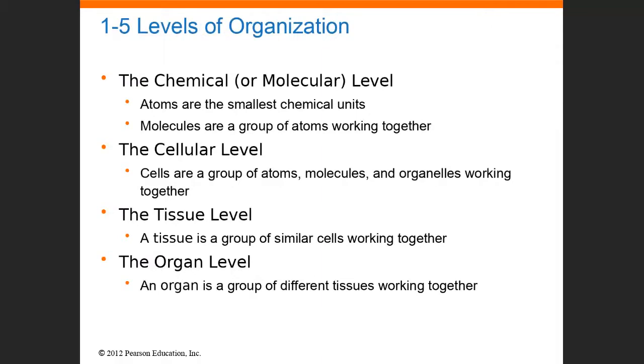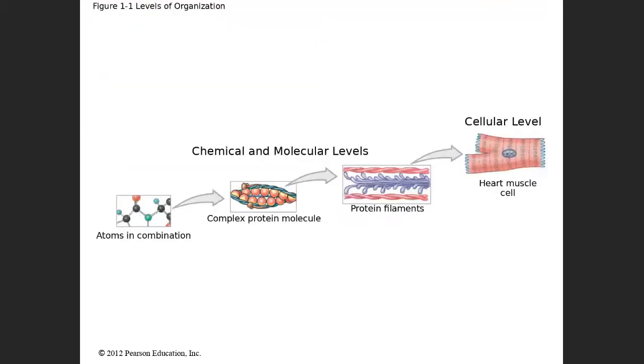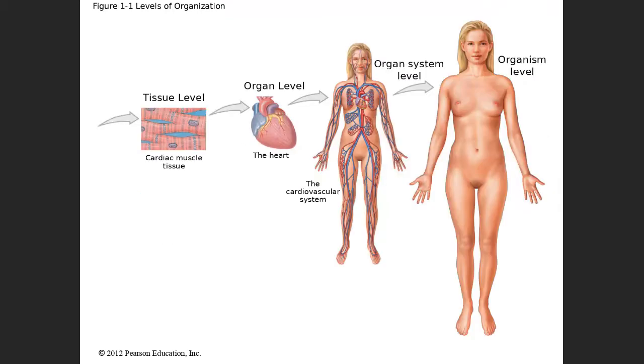This is what I had just mentioned about the levels of organization, how you have chemistry, like atoms and molecules, and they make up cells, and then cells make up tissues, and tissues make up organs, and then organs come together, and they make up systems, and then the systems make up the organism. So again, if you're more visual, you have chemistry, the chemistry comes together, and they make these cells, and then the cells come together and make a tissue, and the tissue makes an organ. Similar organs like the heart and the blood vessels make the cardiovascular system, and then all the systems come together and make an organism.